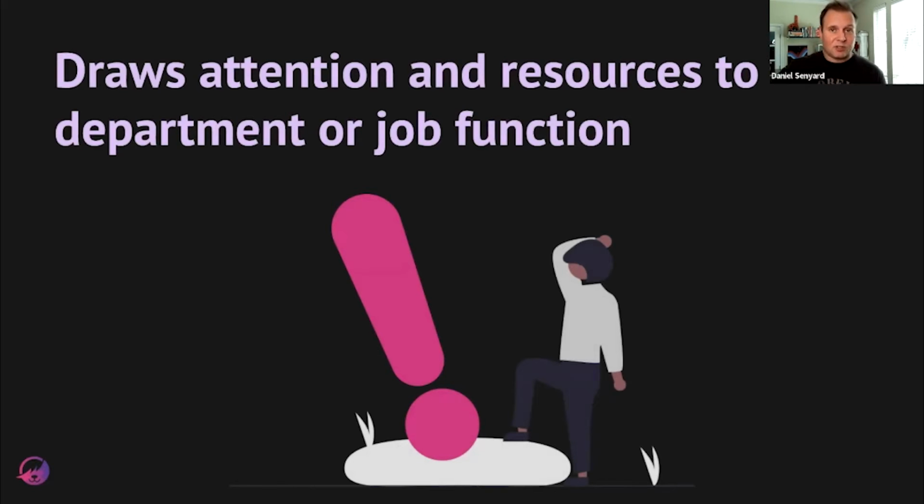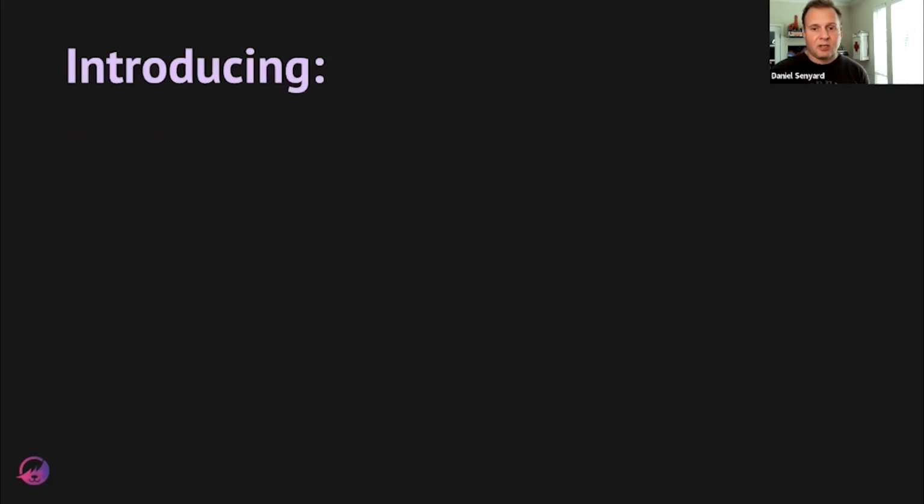So the last one was externally, your company can be seen as more innovative. But here, your specific department, everyone is looking at you and saying, wow, look, they're trying new things, they're innovating, they're not just doing the status quo, which helps you, your position, and your department within the organization.